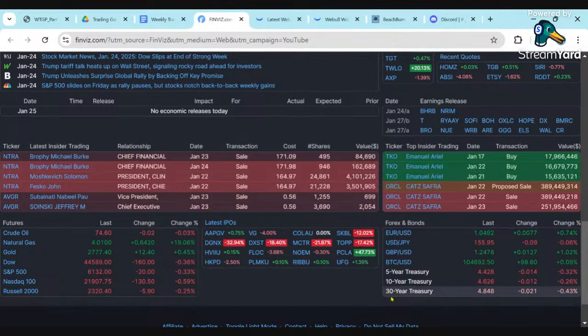Bond yields perked back up, headed back up toward 5%, retraced slightly on Friday. So now we've got the 30-year at 4.85, the 10-year at 4.63, and the 5-year at 4.4. But again, bond yields had popped up and bond prices declined slightly this week.